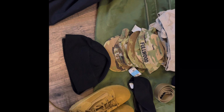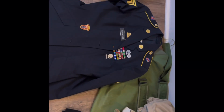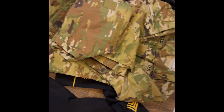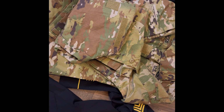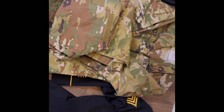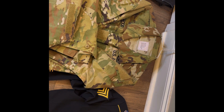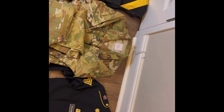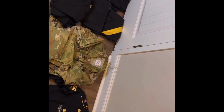Fleece caps. You need your ASU jacket. You need 4 OCP tops, of which I have 2, which are my summer tops, which I can put my U.S. Army and name on, to include my WOCS rank. And then I have everything sewn on 2 of them. I took them to the cleaners. So it's like a personal preference. I'm going to skip my gloves because the gloves are somewhere else.